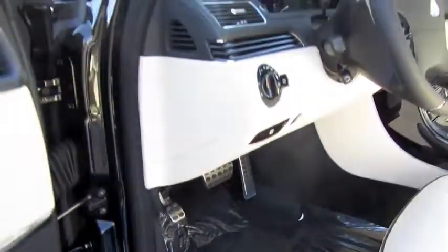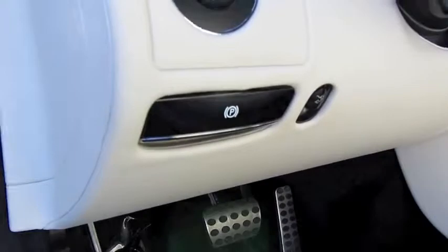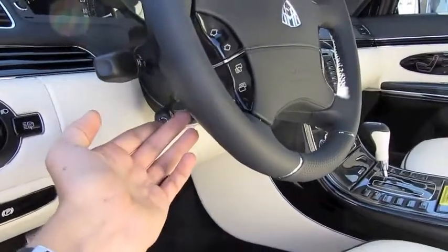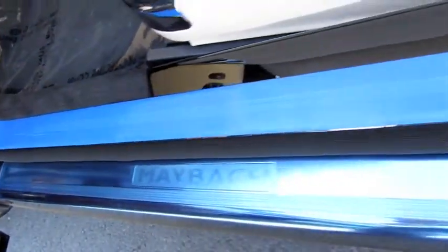Beautiful details. Storage down below. Aluminum pedals. Full leather wrapped dash. Power trunk release. Parking brake. Headlight washer control. Tilt telescoping steering wheel. It's also a heated steering wheel. Still wrapped in factory plastic, but they're solid chrome door sills with the veneer trim alongside.